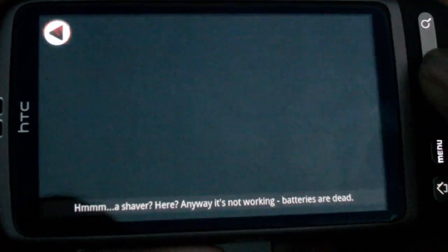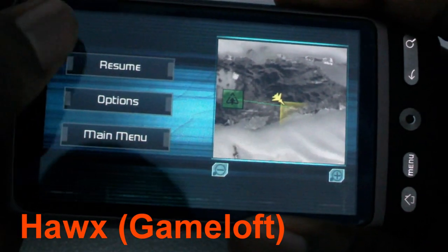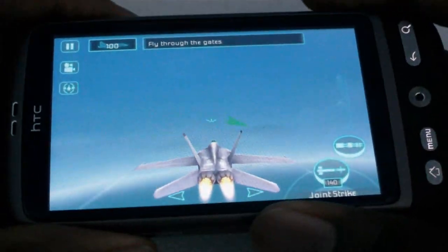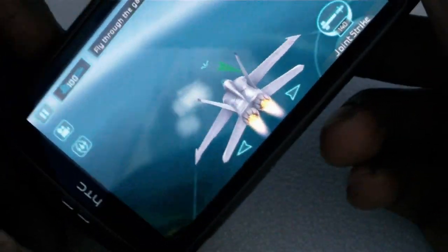And that's about it. Okay, this application we're going to be looking at is Hawk. It's going to get straight into the gameplay. It is a flying game. It's by Gameloft. As you can see, the graphics are very smooth.